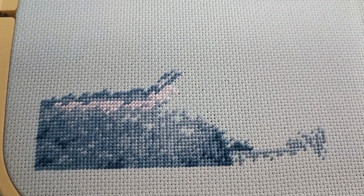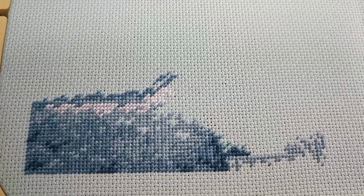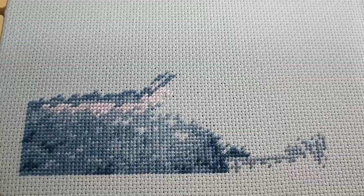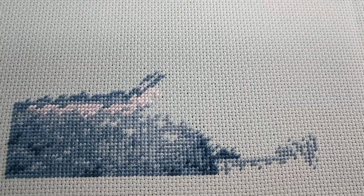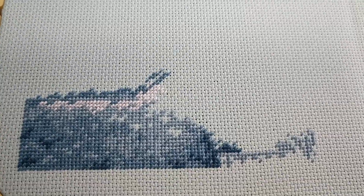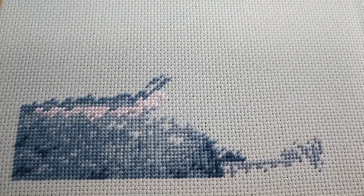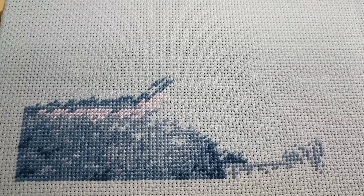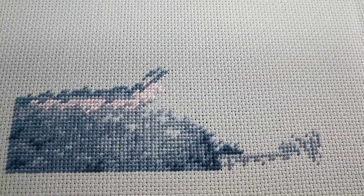Now let's move on to something that I've already been stitching before, because I still don't have my new projects besides these ones. But I just wanted to update you a little bit about my other projects that I'm stitching. So let's move on to another sampler that I'm stitching with metallics. You probably remember it. It's one of my favorite projects just because it is so easy to stitch, and it's stitched with metallic thread.